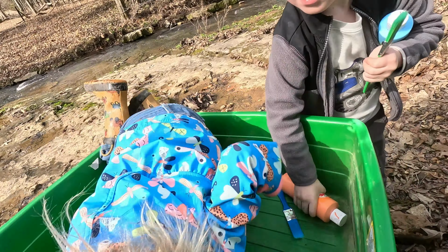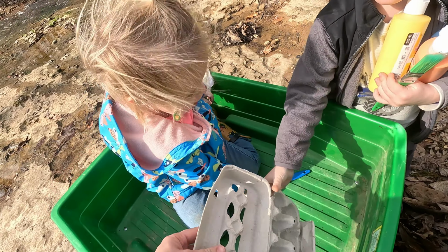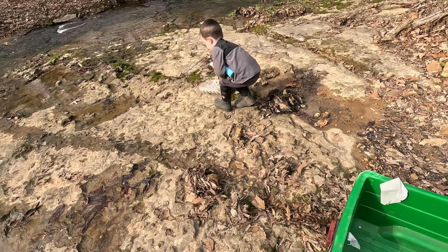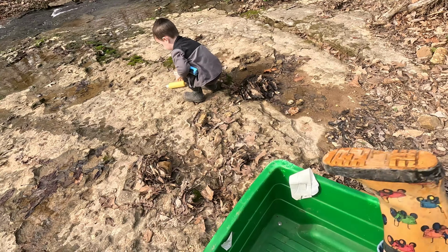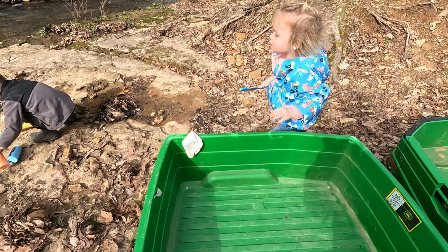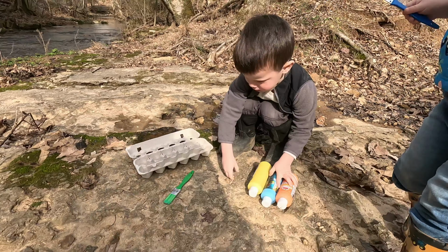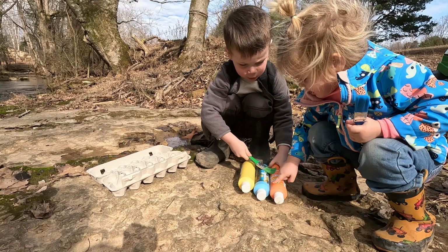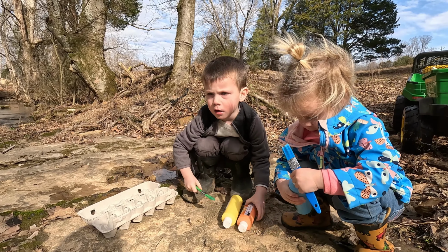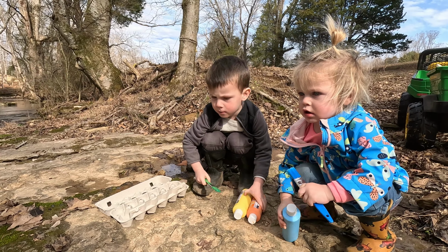And we got our egg carton. Oh! We got our egg carton to put our favorite rocks in. All right, so let's go find some rocks. Yeah. Okay. Got your paintbrush, Livy? Blue. What colors you got? Orange, blue, yellow. Nice. And we forgot green. Yeah. Green got lost on the way, huh? Uh-huh. All right. Well, let's run to some cool rocks to paint.